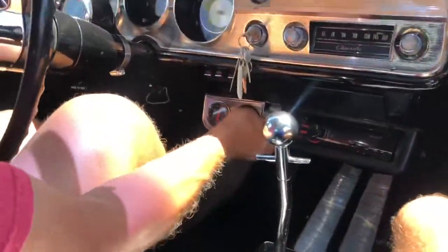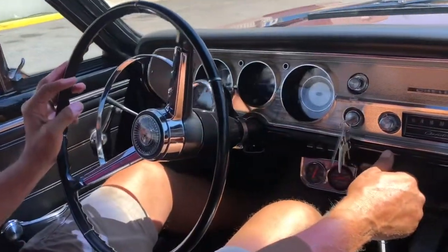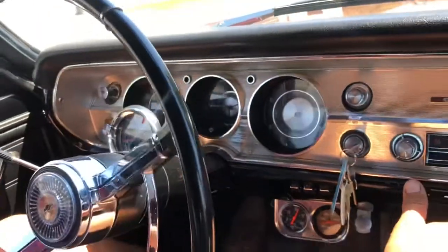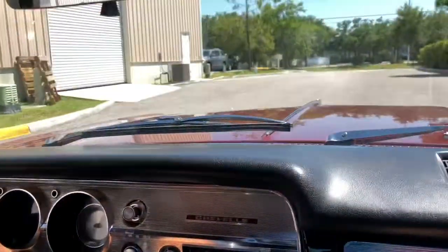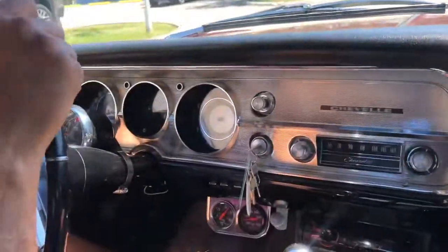Hey Mark, how are you? Good, how are you? I am awesome, man. Now this is an oldie moldie, I gotta tell you, Mark. This is a true Malibu SS. When I was growing up, you didn't see many of these. A lot of Chevelles, because it was kind of a family car. So the SS was just the one everybody wanted, but you couldn't afford. And here it is, in its glory.